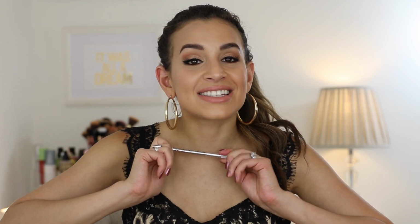And then also the Benefit Precisely My Brow Pencil is going to be on sale. It's originally $24. It's going to be on sale for $12. And I've gone through a ton of these. I've probably gone through maybe a dozen of these brow pencils in the last 3 years. I actually use the Goof Proof brow pencil a lot more often right now because it's a little bit quicker and easier. But this is actually a bit more precise. The Precisely My Brow is more precise. Really love this one as well. I just rotate between both of them depending on my mood for the day.